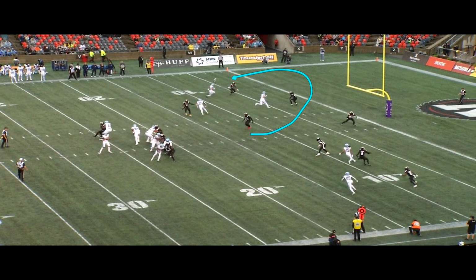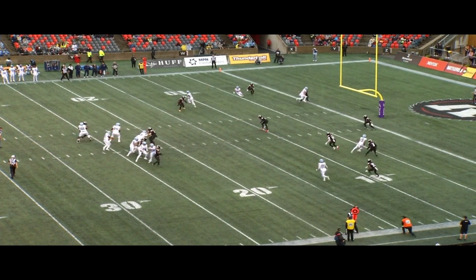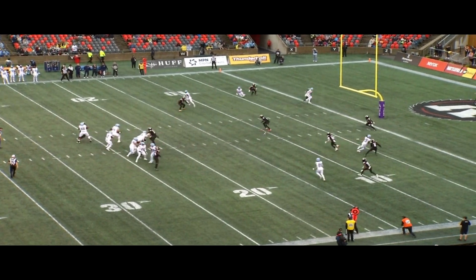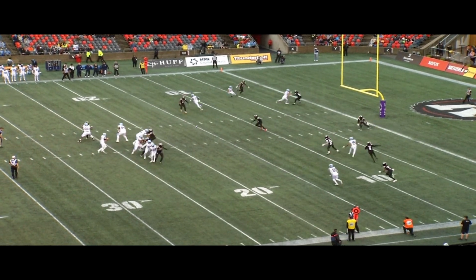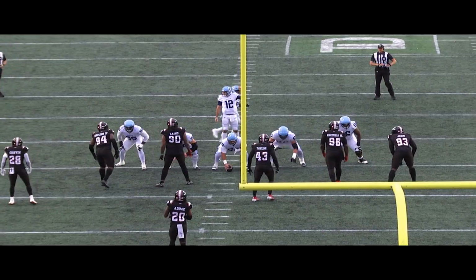So this could be what we call match coverage, where they're passing routes off. But Chad doesn't really have any place to go. He turns to look to throw here. There's Pickett right underneath it, and that's why the scramble has to happen.